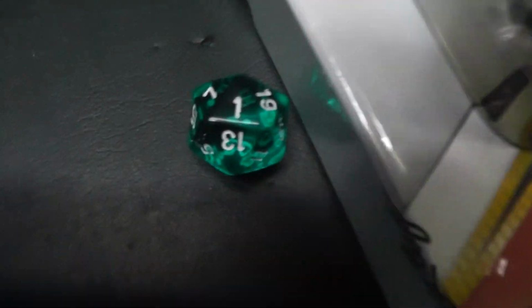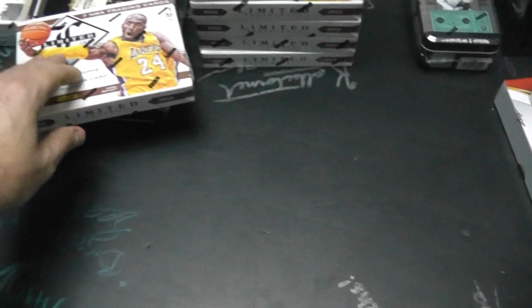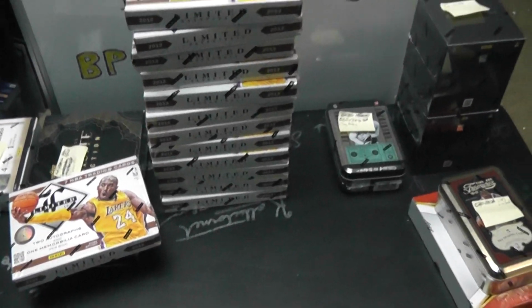That's 15. All right, box number one. So I'll tell you what, I'm going to take one off, put that right there. Now I can switch to the 12-sided die. Now we have 1 to 12. Going again.